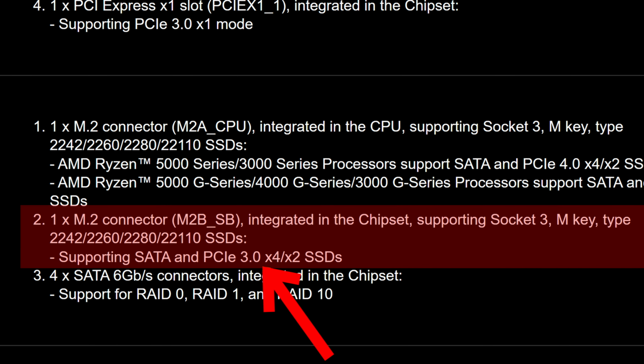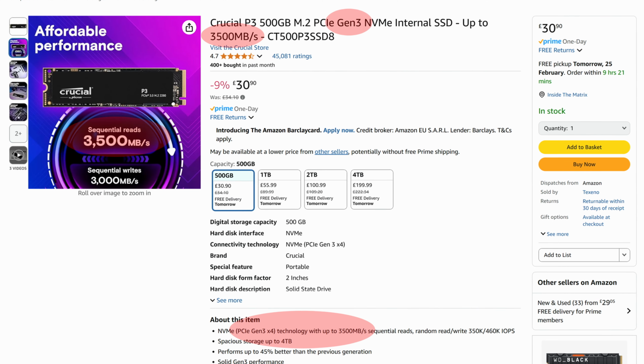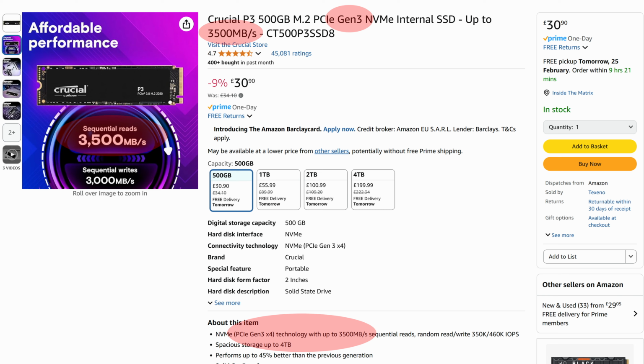And does that mean you shouldn't use them? Should you completely avoid them and do something else instead? Well, the short answer is no, they'll probably be fine, because a Gen 3 slot can still get up to 3,500 megabytes per second of read and write speeds, and that's actually pretty damn good, to be honest.